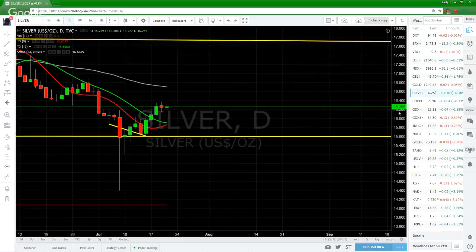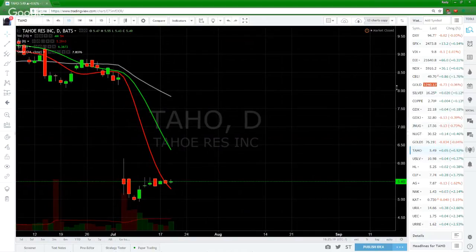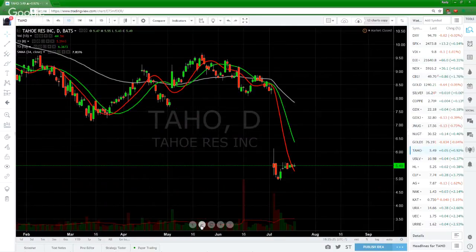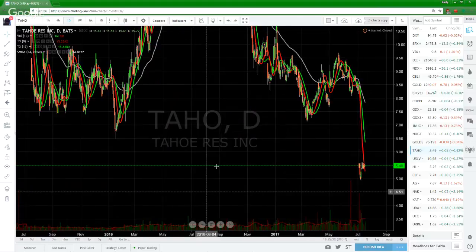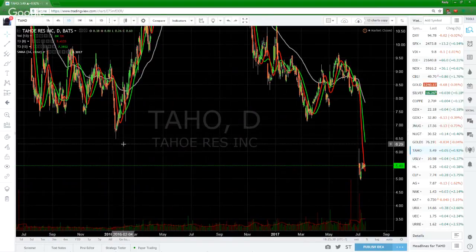Things get volatile down here. Let's see, Tahoe. Let's go through a little. Tahoe has not recovered since its drop off the map. Broke previous lows and it just became no man's land. So I've got to get back into the previous ranges. I've got to break previous lows at 650. It's a whole dollar away.